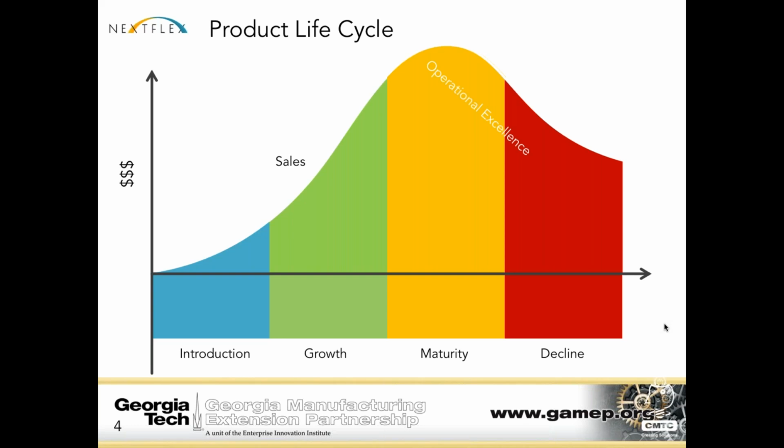For most of our products and most of our companies, we operate in the maturity phase of the product life cycle. In the maturity phase, what we do is we compete with other competitors through operational excellence. We try to make things more efficient. We try to control our supply chain. We try to control our processes. We try to do things better and better, more efficiently, to be able to compete. So most of us are within that maturity phase of the product life cycle.